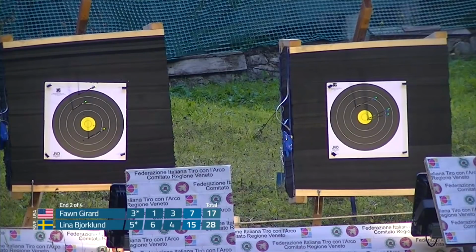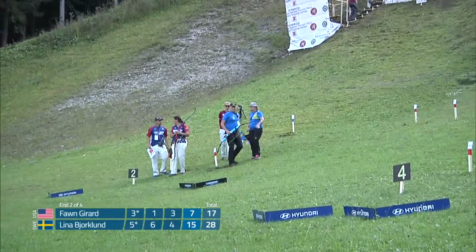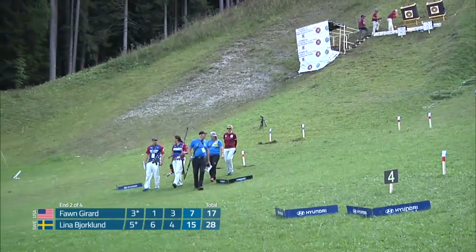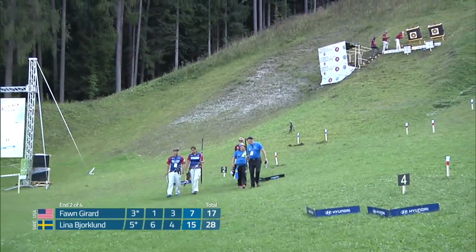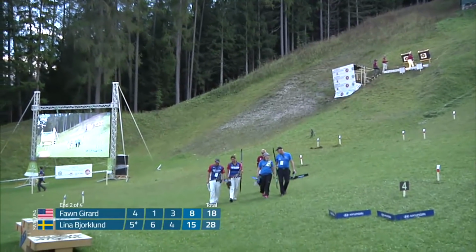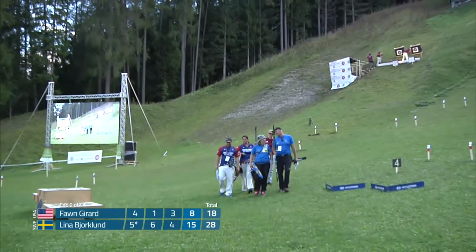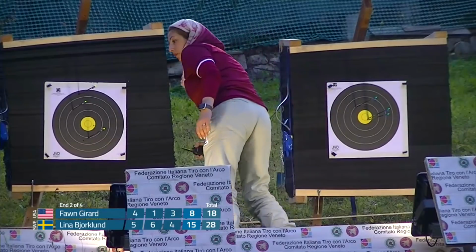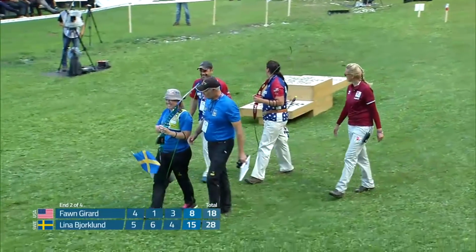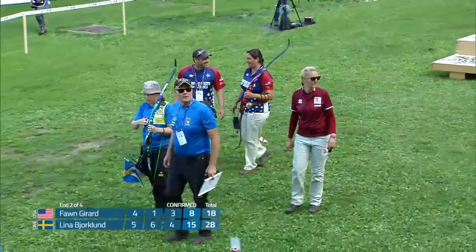So at this point, she just needs to regroup and realize that the last 2 targets, we've seen a lot of changes on the barebow side. Especially with that final target uphill, that can change the entire score in a hurry. Yep. And Fawn's first arrow is upgraded to a 4. So we'll wait and see. It's a 10-point lead unofficially, but we're waiting to see Lina's first arrow. And that was not upgraded. It stays a 5. So we do have a 10-point difference leading into the bunny target at 10 meters.